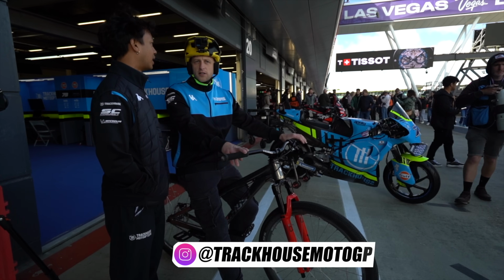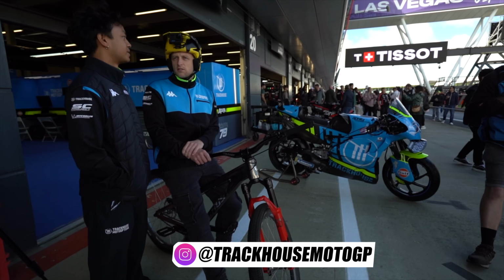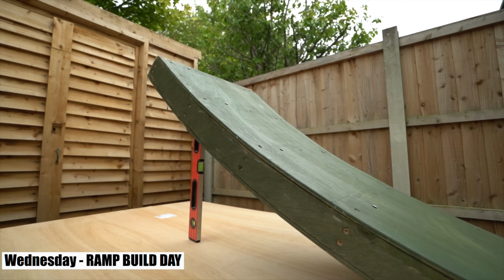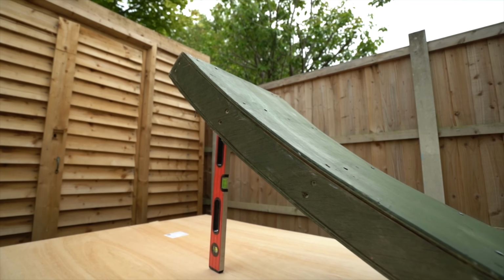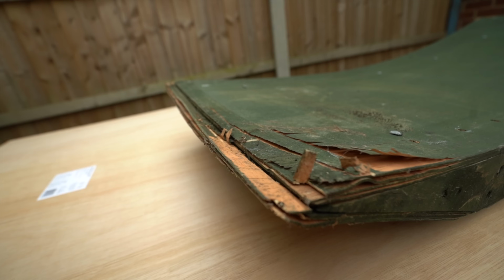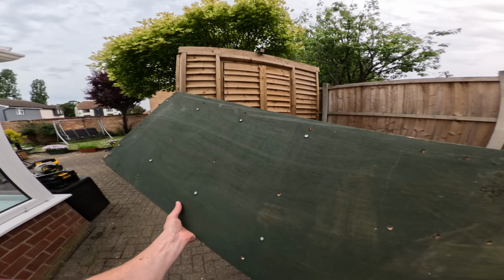I've been invited by TrackHouse MotoGP team this year, and I'm allowed to bring my bike. So I think we should get the 2025 British Grand Prix underway. The first thing that we need to sort out for this weekend is my ramp. As you can see, it's a bit worse for it. It's not got any legs on it, and the ply is a bit blown because I haven't used it for a few years. First job is to take the old ply off, see what condition the timber is like inside before we give it some fresh timber.